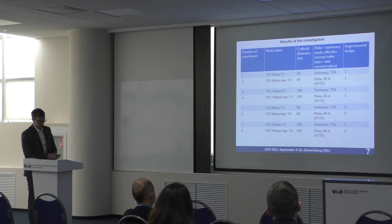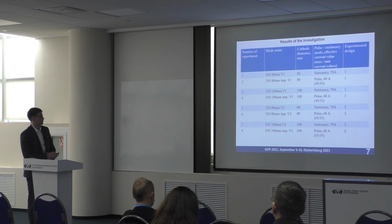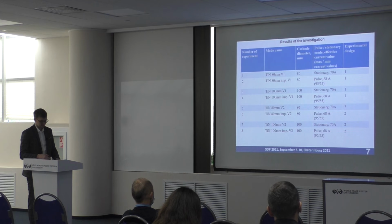The influence of several factors on the size of microdroplets in the titanium nitride coating was tested in this work. This research used titanium cathodes with a diameter of 80 and 100 millimeters. In addition to the traditional deposition mode, we used a pulse mode, a mode with an increased concentration of gas plasma, and a combination of the two methods listed above. A total of 8 experiments were carried out, presented in the table.